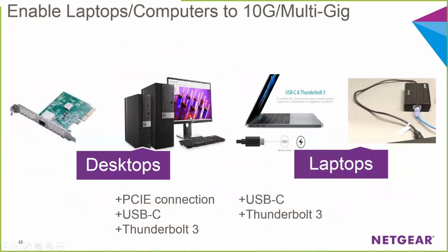Something I want to talk about is how we can enable laptops and computers to use 10 gig and multi-gig. We have different options. For desktops, most of them have a PCIe connection or USB-C or Thunderbolt. For the PCIe connection, you can use these NIC cards. And the great news is that these NIC cards used to cost around $300. Now you can find on the market Aquantia-based NIC cards for around $100. So the price point of enabling your computers or servers to 10 gig is not that expensive anymore. You can build right now a 10 gigabit per second network using these NIC cards at any time.